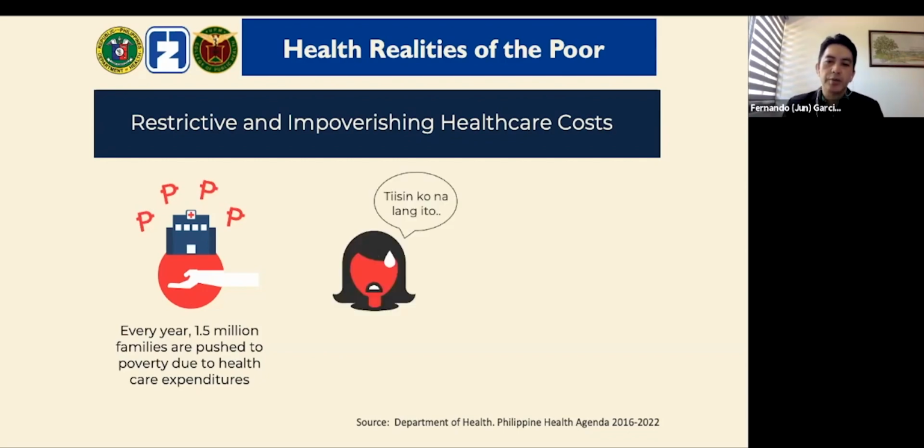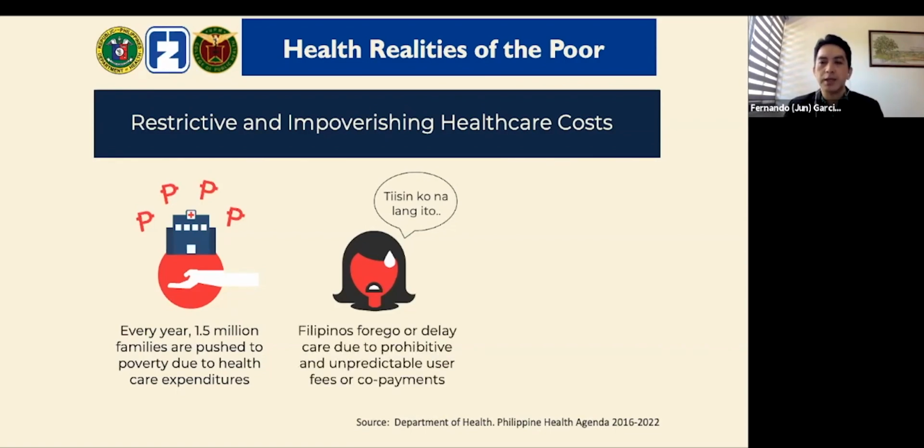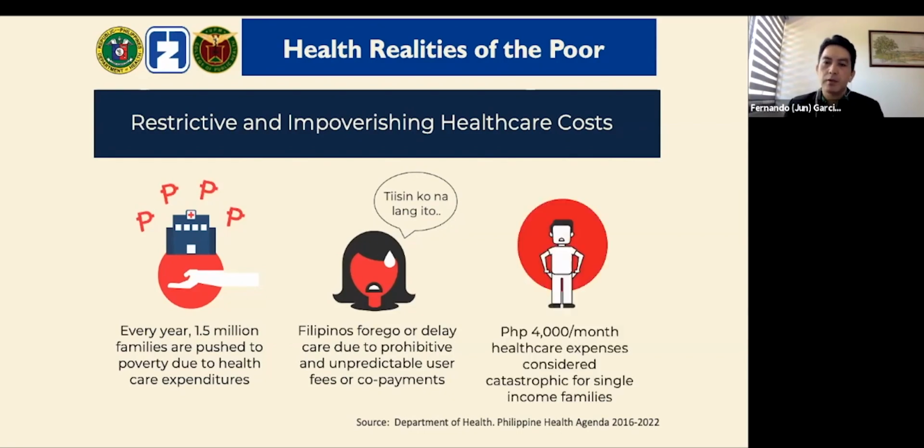And of course, marami sa ating mga kababayan are continuing to not seek or to delay check-ups or healthcare facility visits, mainly due to the high cost of healthcare and unpredictable hospital bills. And of course, only those with money, mainly the rich, can fully pay for the out-of-pocket payments and often have generous health insurance. So aside from PhilHealth, maybe they have other private health insurance.